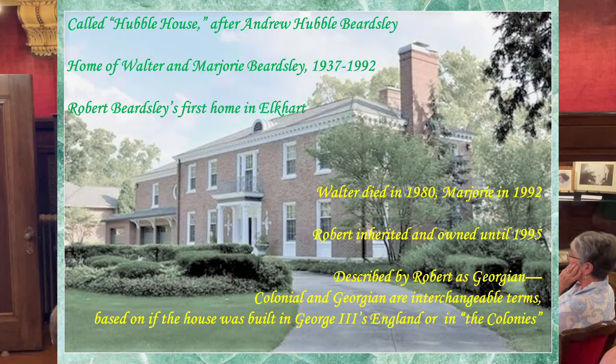Walter died in 1980, Marjorie in 1992, at which time Robert inherited the house, and he sold it off in 1995. Now, in his book, Robert describes this house as Georgian architecture. Colonial and Georgian are interchangeable terms, depending on where the house lives. If it was built in King George III's England, it's Georgian. If it was built in the colonies, it's colonial. But basically, they're one and the same.